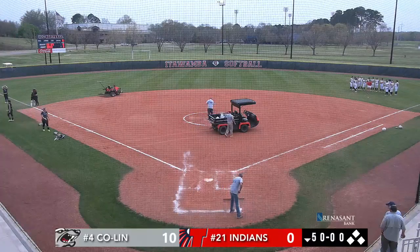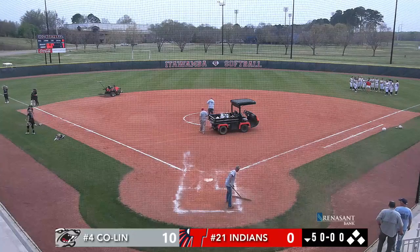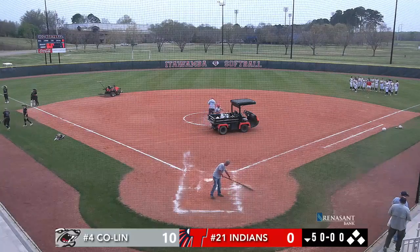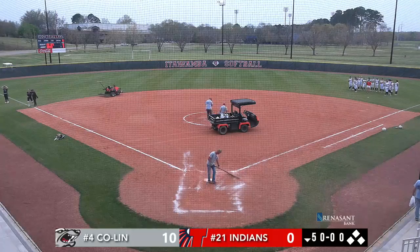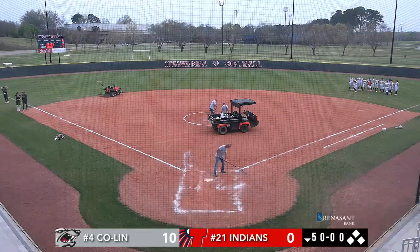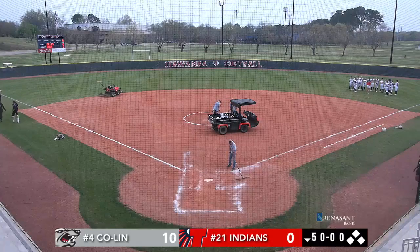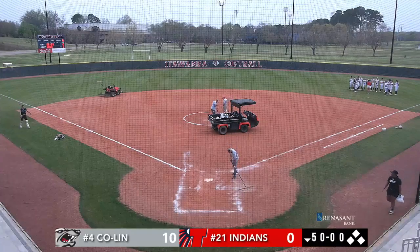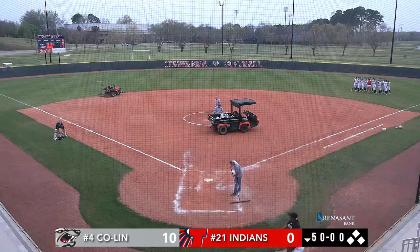And for your Indians, Lily, number 12, will drop to 4-7 on the year. She went 3 innings, 7 hits, 3 runs, all earned, 1 walk, 1 strikeout. Hodem came in, went 2 innings, 6 hits, 7 runs, 6 of them earned, 4 walks, 1 strikeout. So final score 10-0 for Co Lin.